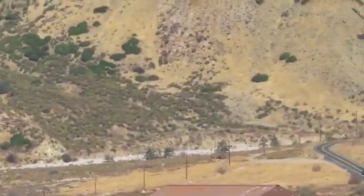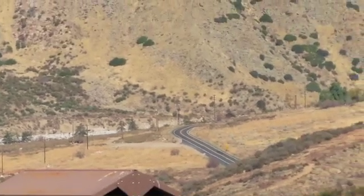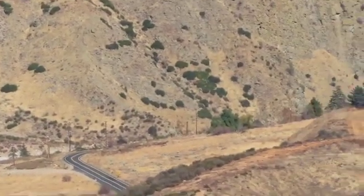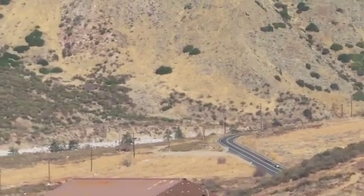But what's cool, so you follow that canyon up through there, that whole area, that is the San Andreas Fault. So if you ever want to get a chance to do that, just go up to Big Bear on 38, and you'll be going through the San Andreas Fault. Again, I'm wowed. You guys are so smart.